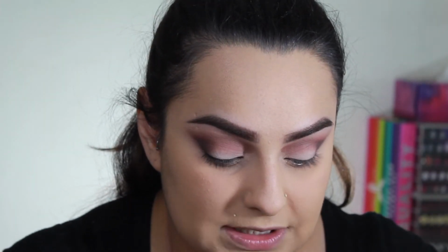Now I'm going to bronze my face, and I didn't grab a bronzer. I'm going to use my Morphe E52, same brush I always use. It's crazy, I don't remember the Benefit bronzer being this warm.